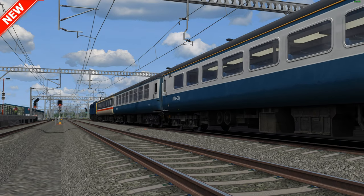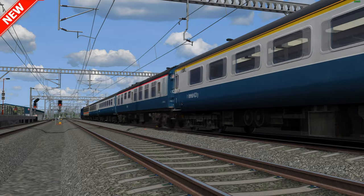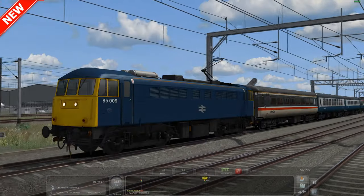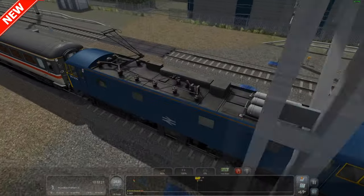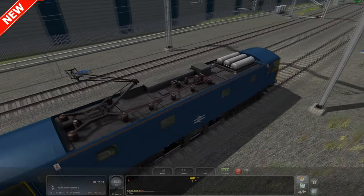Absolutely superb. Can't thank Backdated Train Sim enough for releasing this free. They didn't have to do it for free. They could have easily made this payware. I think to look at it, I'd happily pay for that. Already by looking at that. And just looking at that roof detail, it's brilliant.